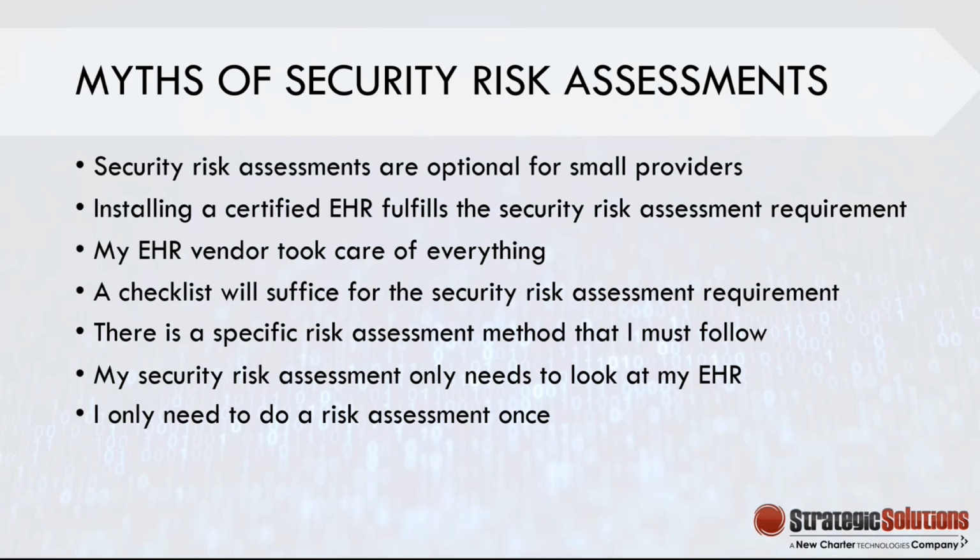My EHR or my EMR vendor took care of everything. Once again, that's just unfortunately not true. EMR systems are developed so that they can be compliant, but they don't automatically make the rest of your organization compliant.